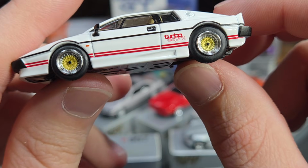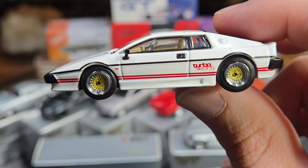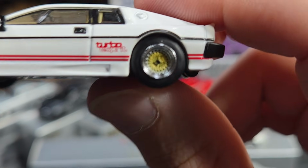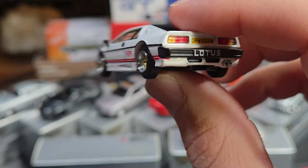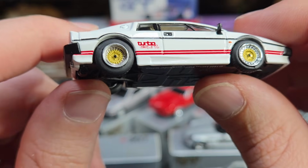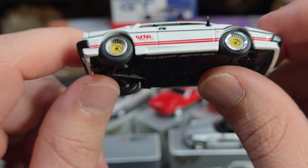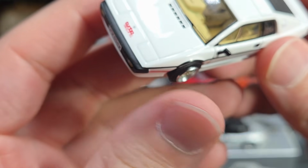The wheels actually look really nice. Of course, they're not as detailed as you would see in real life. They can't have air passing through the mesh like basket weave spokes, but I love these Euro weave type of wheels, especially the older ones. And so I think Mini GT did a really nice job with these. It looks really good. And then a nice glossy white paint job.